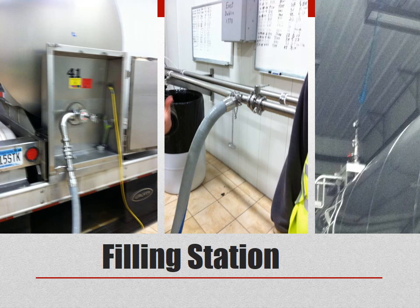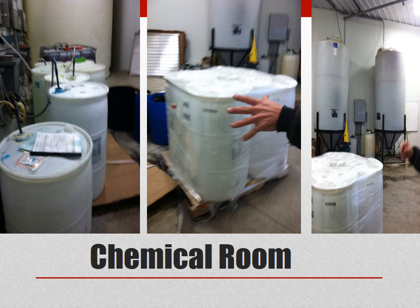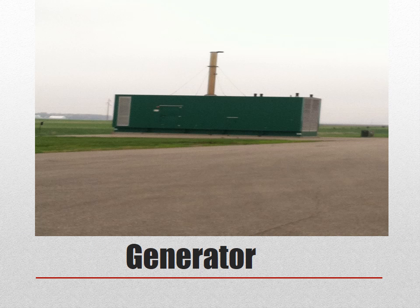Here's where the milk is being pumped into the truck. On the far right side is an air hose coming into the tanker, which churns the milk so it doesn't settle into the bottom of the tanker. This is where the chemicals are stored. The cows get a pre-dip on their teats and a post-dip to protect them. In case of a power outage, the dairy has a generator which can run the whole dairy for however long it needs to run.